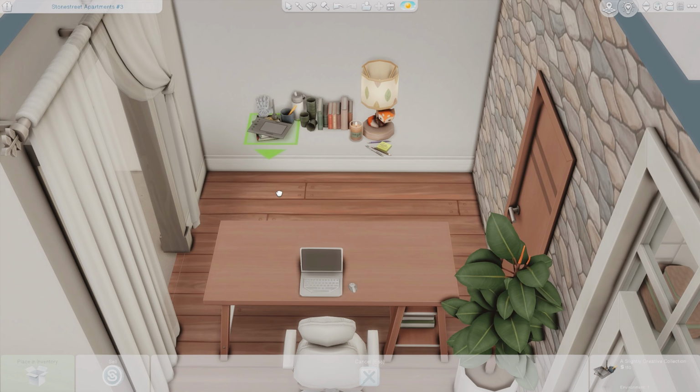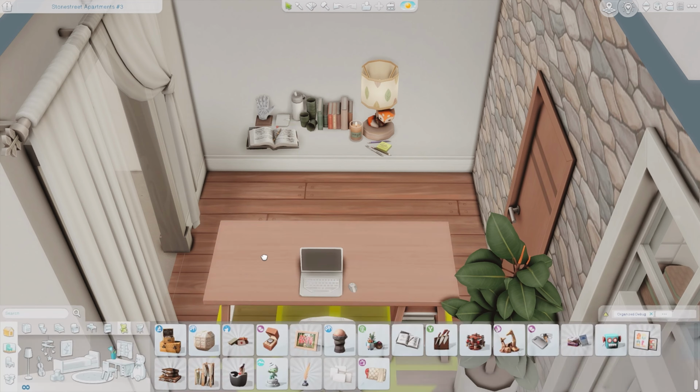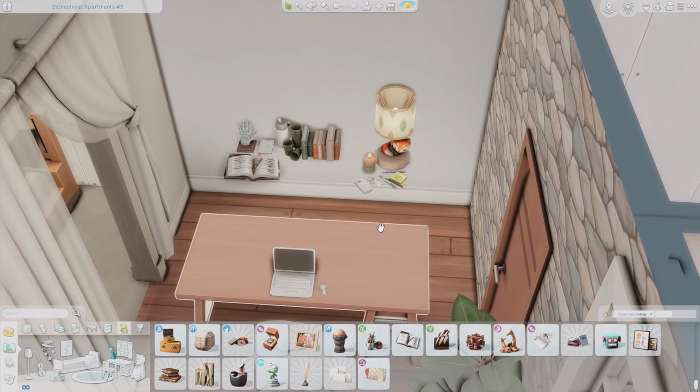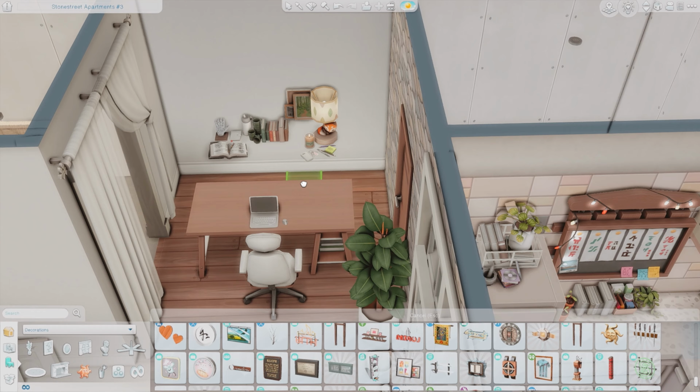So again, I'm just cluttering up the desk. I just wanted to clutter this desk so much. And I think that's actually a thumbnail.